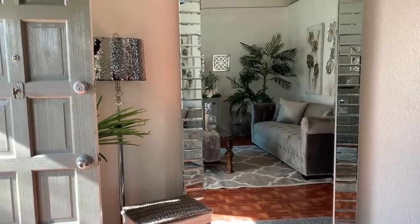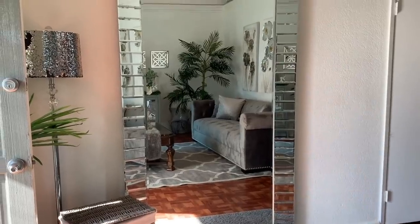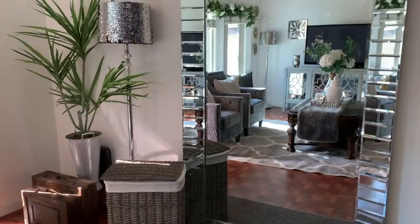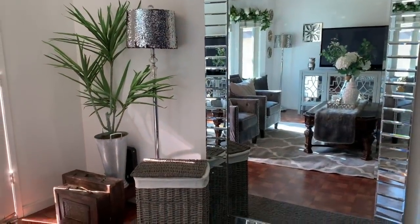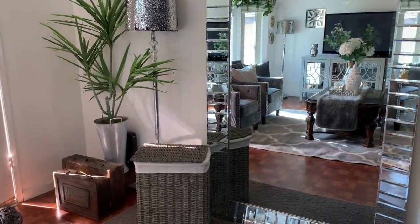I can truly say that I'm in love with my living room. I feel like I might be missing something right here, but it's okay for now. I will be incorporating pinks and blues into my home decor this year. So stay tuned for that.